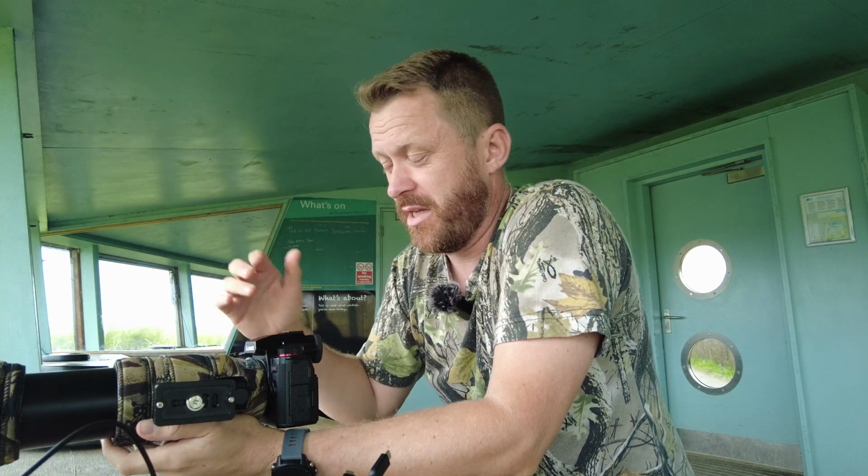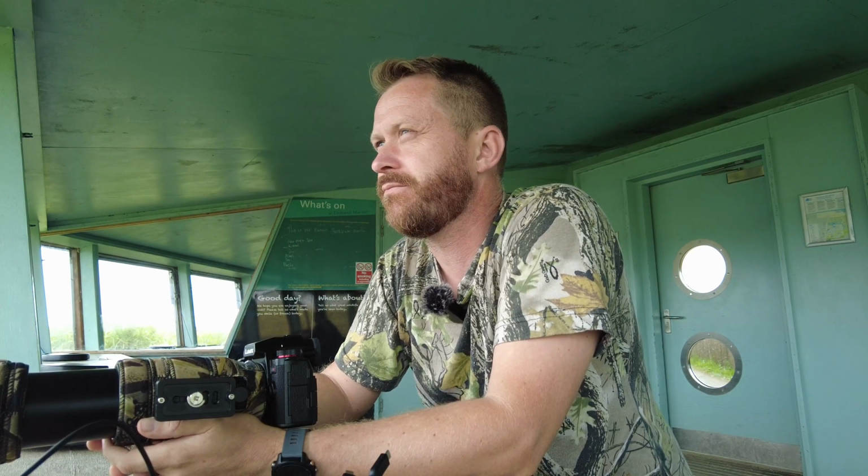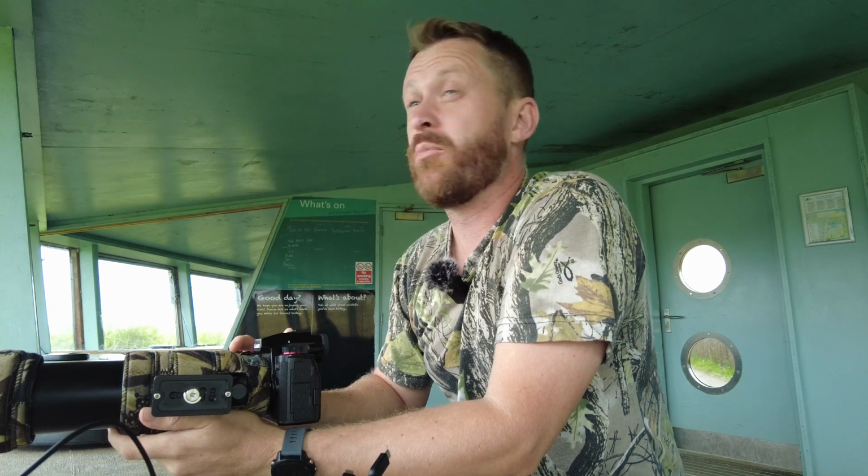But yeah, just need to review the images on a computer because they do look really sharp in the EVF and on the back screen, but the big screen is the real test. So yeah, let's see if I can get some of these avocets or lapwings.